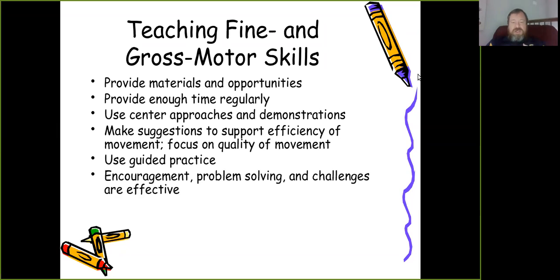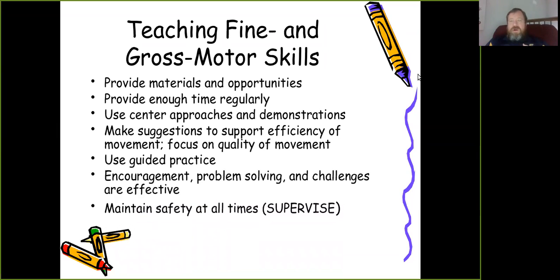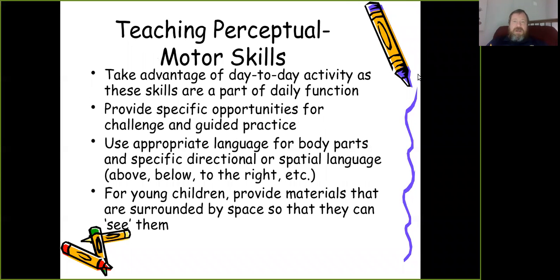We encourage their use. We give them support if they become frustrated. We help them to solve problems by also scaffolding with our comments and our questions. It's important that we're always close at hand in maintaining safety, and that's especially true when we have the woodworking tools out, we're hammering nails, or sawing with our little saws, that we are in close supervision of what's going on there.